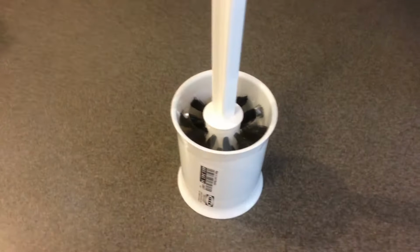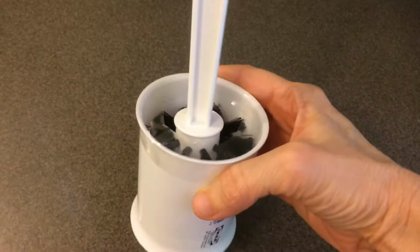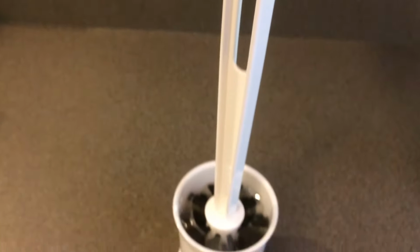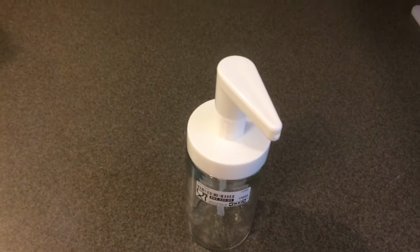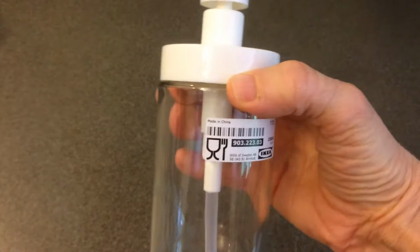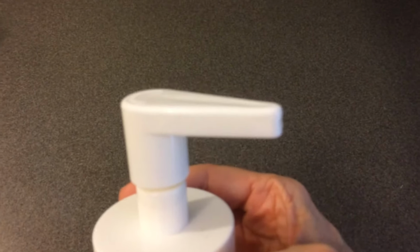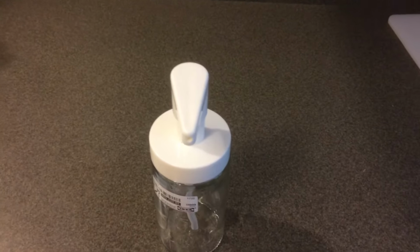And I picked up one of these Tacken toilet brushes with the little container to contain your toilet brush in. I just thought this was a great buy for 69 cents. And also one of these Tacken soap dispensers. It is actual glass on the bottom and plastic dispenser on the top. And it was only $1.49.